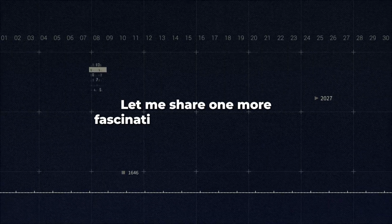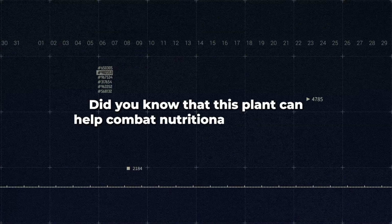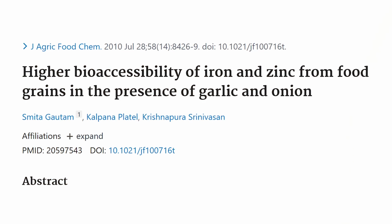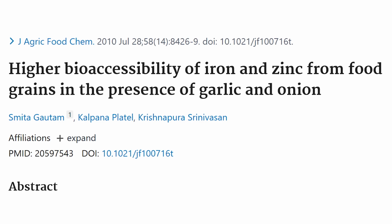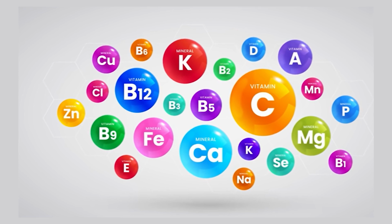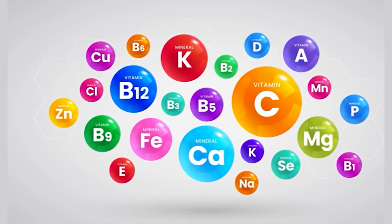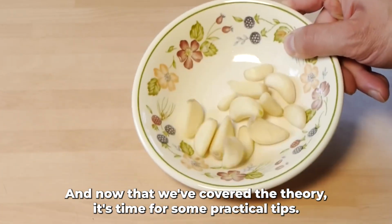Let me share one more fascinating secret about garlic. Did you know that this plant can help combat nutritional deficiencies? Garlic enhances the absorption of key minerals like iron and zinc. Research shows that adding garlic to grains and legumes significantly improves the bioavailability of these nutrients. But that's not all. Garlic is also rich in manganese, vitamin B6, vitamin C, selenium, and fiber, nutrients that support health on multiple levels. And now that we've covered the theory, it's time for some practical tips.